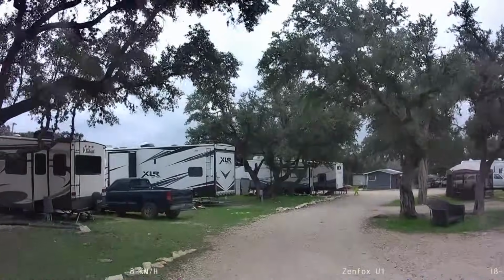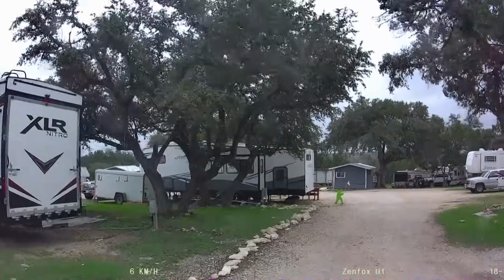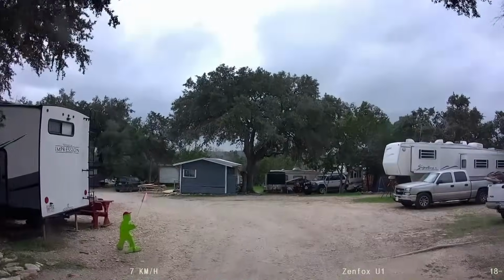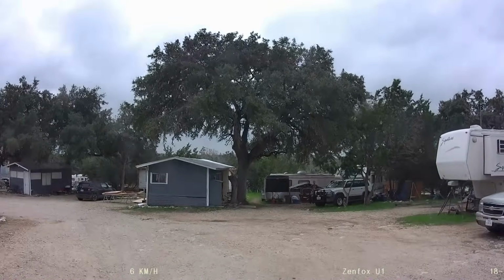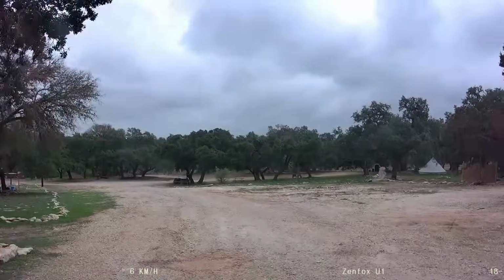I don't think we're going to be up here in the busy section. Well, I think there's a lot of long-term people here in this part, but we're going down somewhere else where I don't think it's busy at all. We shall see. And it looks like they're expanding with new, more sites.